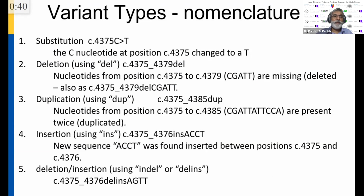So these are the variant nomenclatures where you can see that DEL, DUP, and INS have been added to talk about deletions, duplications, and insertions. I'm running out of time and therefore I have to move a little faster.